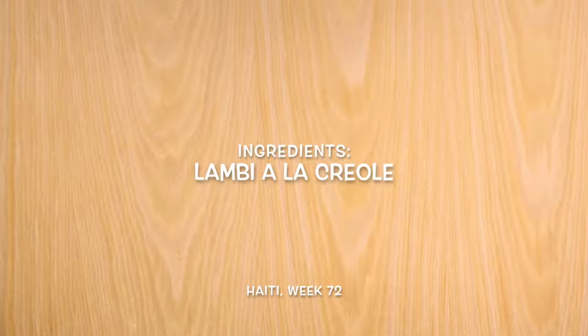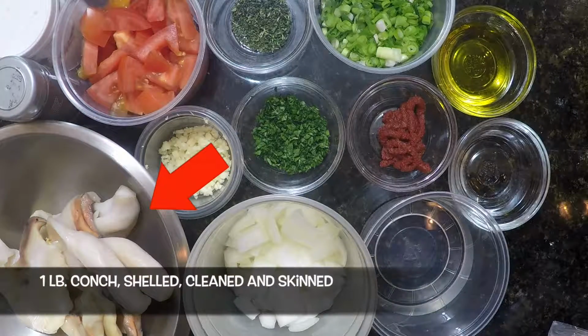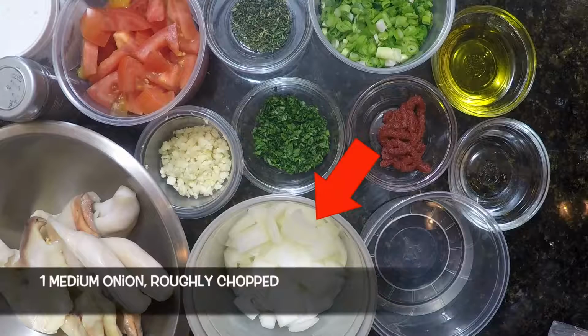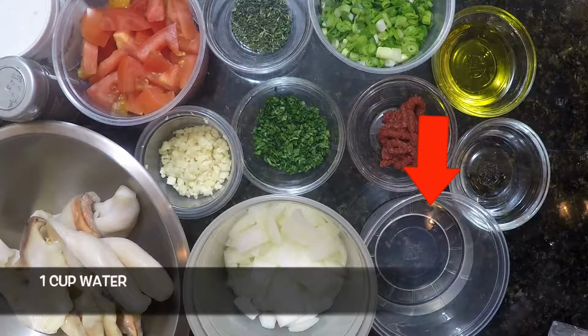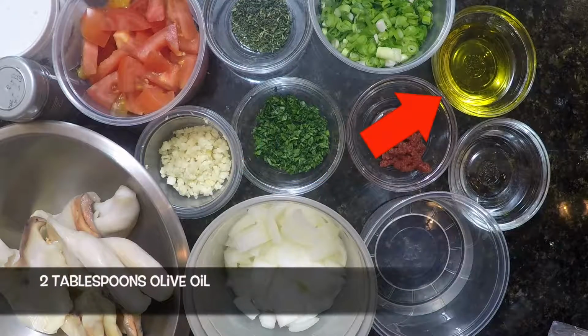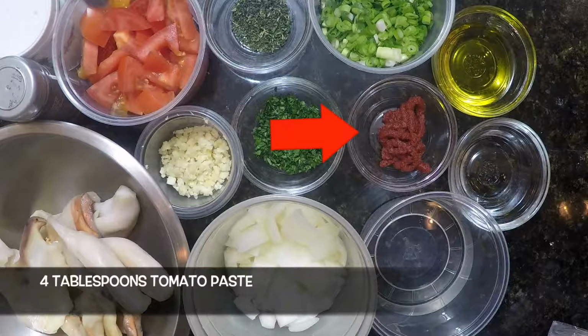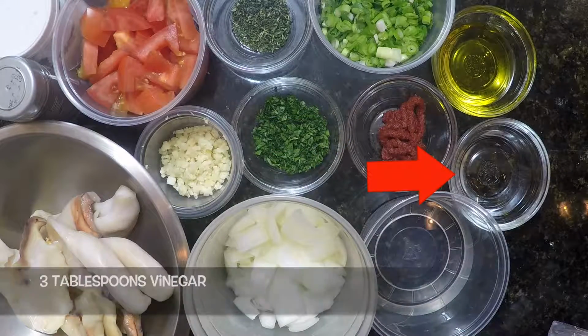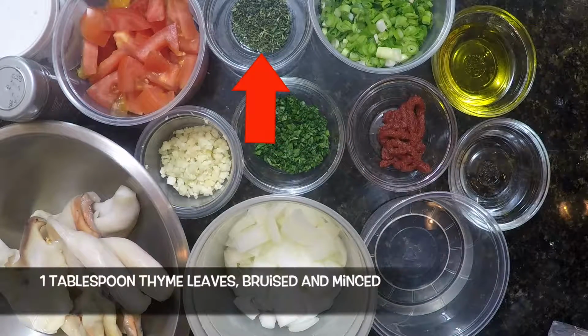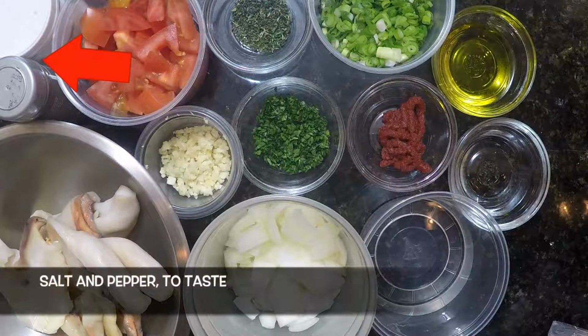First, for our Lambi à la Creole, or conch in Creole sauce, we'll need 1 pound of conch, shelled, cleaned, and skinned, 1 medium onion roughly chopped, 1 cup of water, 1 tomato chopped, 4 garlic cloves minced, 2 tablespoons of olive oil, a half a cup of chopped scallions, 4 tablespoons of tomato paste, 3 tablespoons of vinegar, 1 tablespoon of thyme leaves, bruised and minced, 1 tablespoon of finely chopped parsley, and salt and pepper to taste.